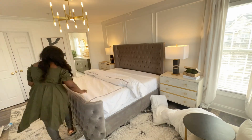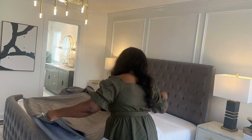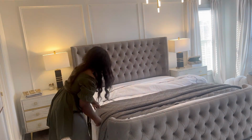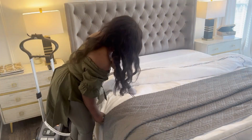So I am just laying my duvet cover on the bed, and then I add my quilt. I am keeping it very neutral here, going with that gray, since after Christmas I had red, so I wanted something more subtle. This quilt is from Amazon, and I love it. It's very comfortable and plush.